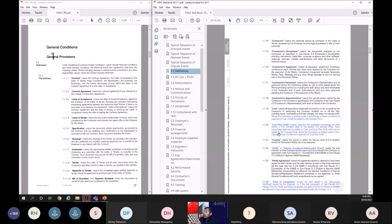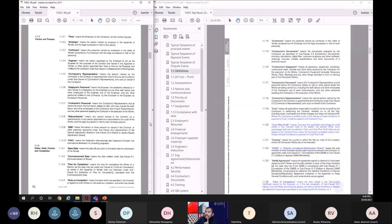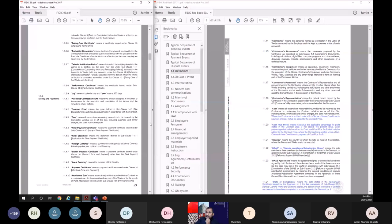Cost plus profit. Now we'll come to the cost as well. Now, if you come here in 99, cost was defined. Cost means all expenditure reasonably incurred, but does not include profit. Now here, they went on to say that where the contractor is entitled under a subclause of these conditions to payment of cost, it shall be added to the contract price. So now they have clarified it a little bit more. Cost plus profit. Here it says that means cost plus the applicable percentage of profit stated in the contract data. So you have to mention that in the contract data. If not stated, 5% such percentage shall be added to cost. So if not stated, 5% is the norm.